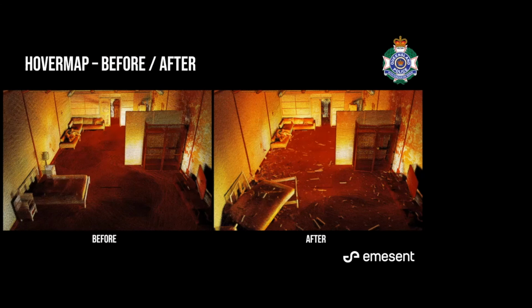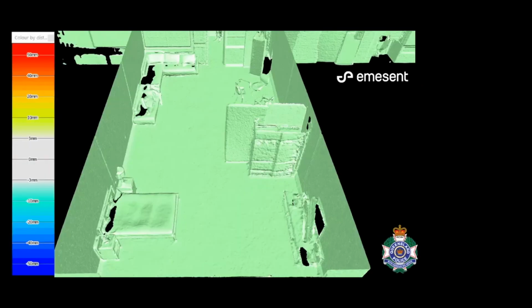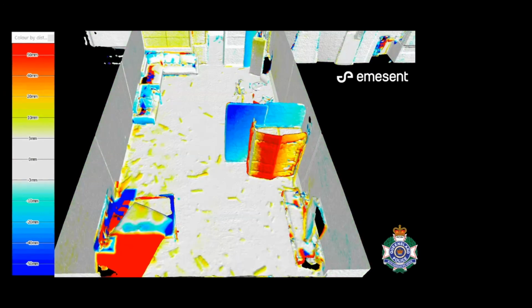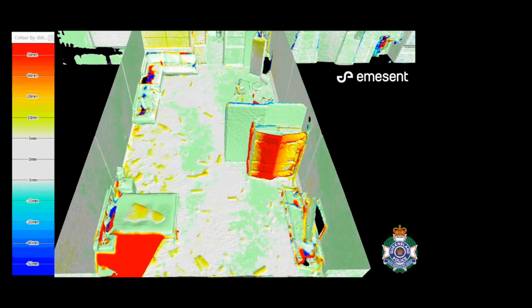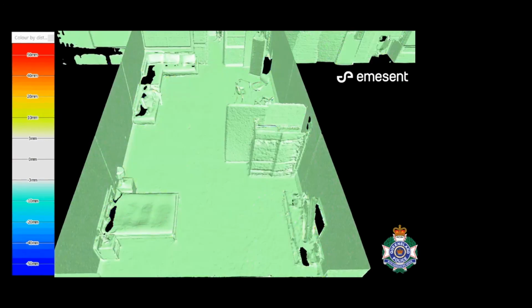Here's the Hovermap scan, the before image on the left and the after the blast on the right. Both collected by Spot. A different perspective of the bed before and after. Again, Hovermap point cloud collected by Spot. And then again, throwing it through the change detection algorithms, we can see the before, the after, and the change. One thing you can notice on the bottom left-hand side is that the bed has completely picked up and moved. The doors on that wardrobe have opened up and moved. And of course, all the little yellow shrapnel bits all over the ground inside the room.